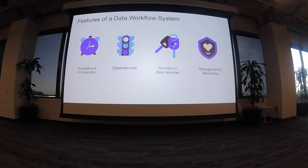Some of the features of a data workflow system include the following. First, scheduling and orchestration. Typically our workflows need to be kicked off at a certain cadence. It could be hourly, daily, or a cron interval. So this system needs to make sure that it's kicked off in that specific cadence reliably.